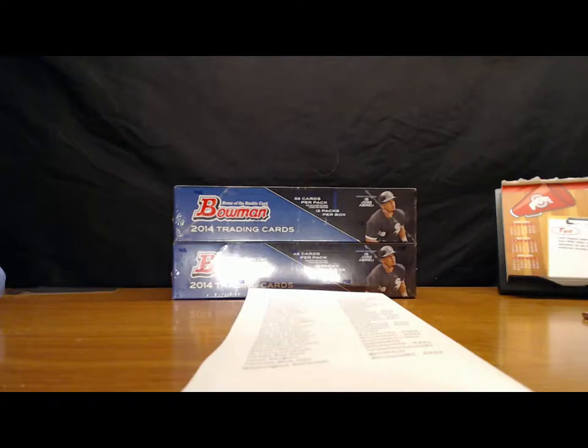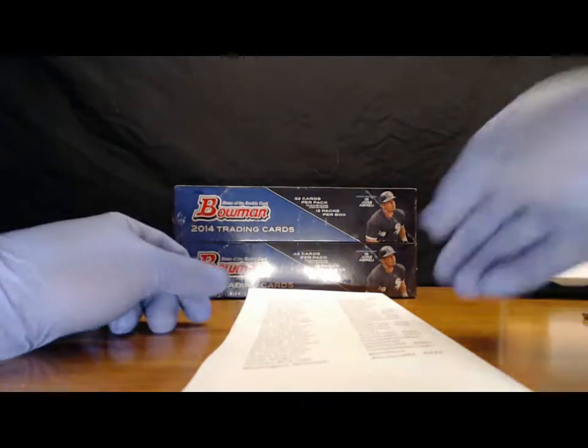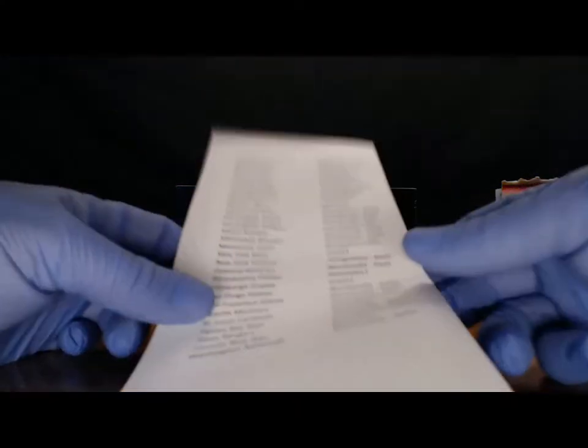All right, everybody. This is the 2014 Bowman Jumbo two-box eBay break. Today is May the 14th. I'm going to go ahead and read out the teams. Thanks, everybody, for getting in on this.